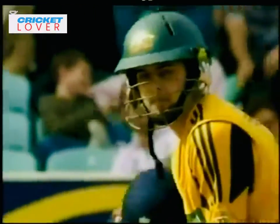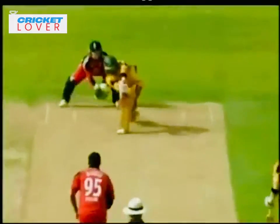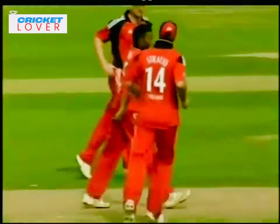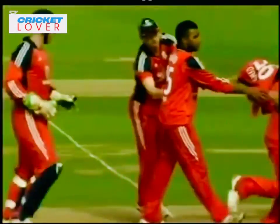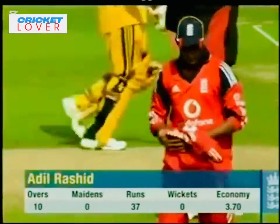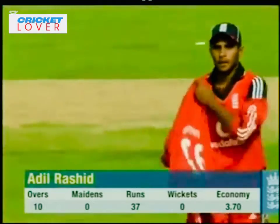Well, this is Adil Rashid's last ball of his 10 overs, 21 off his first 7 overs, and then 16 off the last 3, so that's a top-class performance. You can see how thrilled his teammates are. 37 off 10 overs from a young man right at the beginning of his career. Pretty good, I'd say.